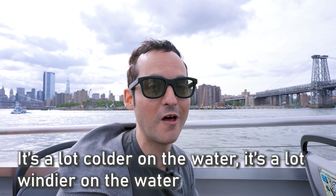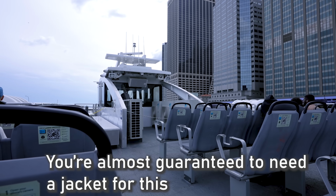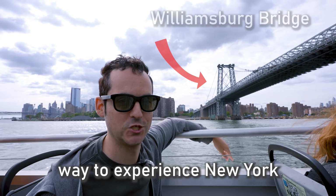Tip for you before you take the ferry. It's 75 degrees right now and I need this jacket. It is a lot colder on the water, it's a lot windier on the water, so you're almost guaranteed to need a jacket for this. This is by far the most relaxing way to experience New York, I have to say.